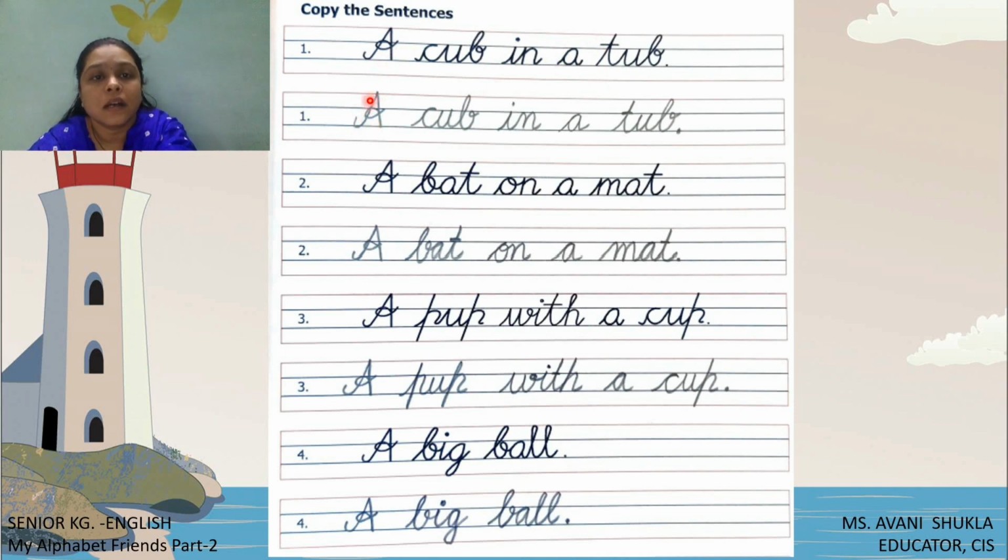So first is a curb. Here there is a one finger space. Now again one finger space, a, space, tub, and full stop. If you put the full stop, then only your sentence is complete, right? So don't forget to put the full stop on the third line, okay?